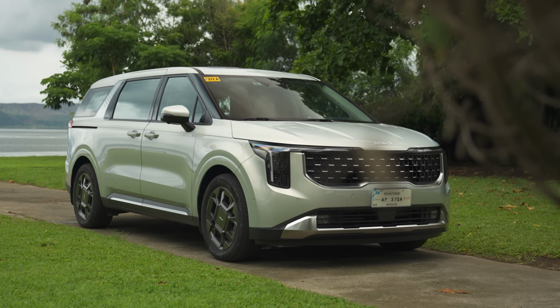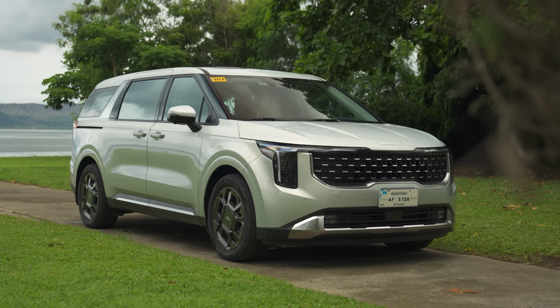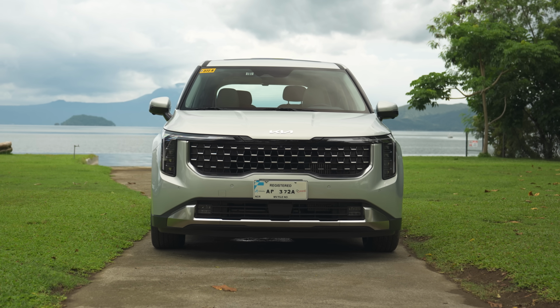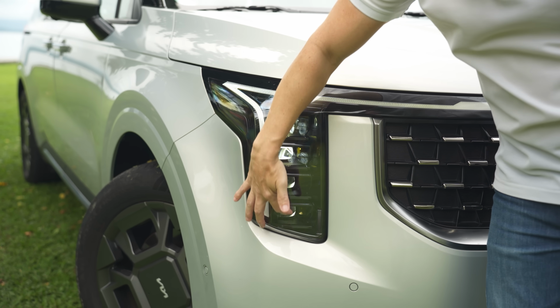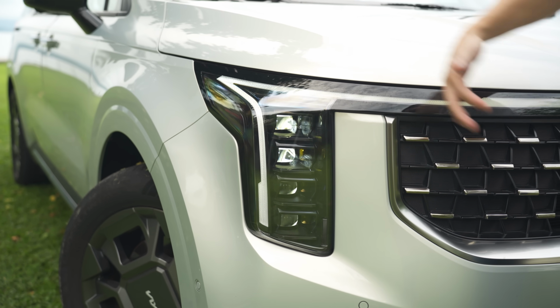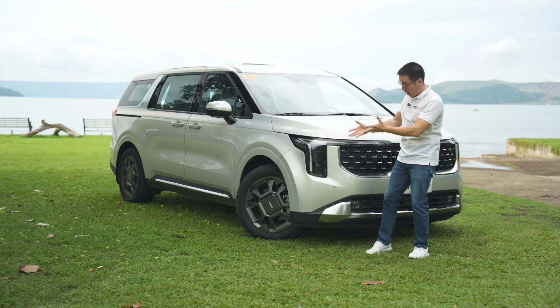Now, on the outside, it remains largely unchanged, really. Like on the front clip, it still looks the same, the grille, the bumpers. What has changed are the lights, the headlamps. They're now a 4-cube LED projector, really bright, really nice.